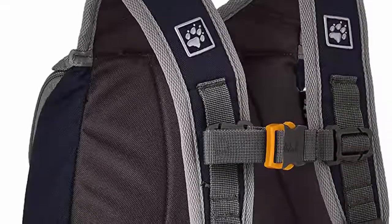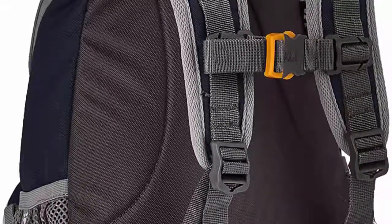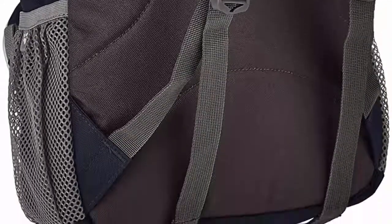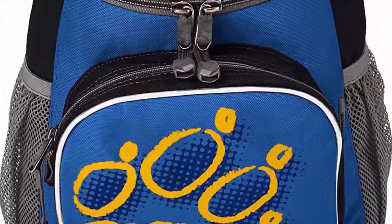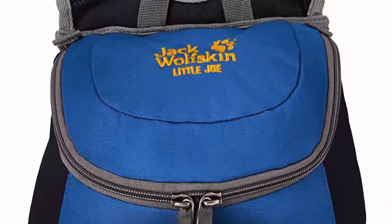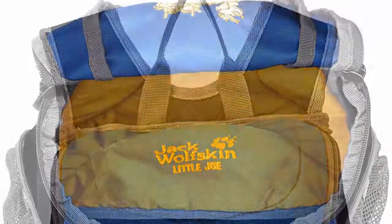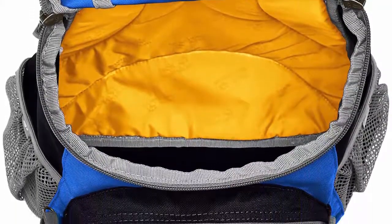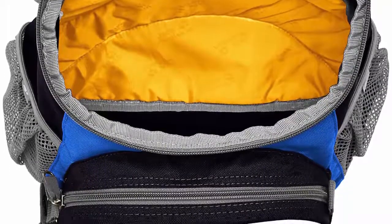Jack Wolfskin Little Joe. This compact, durable bag has been designed to sit comfortably and securely on the backs of children as young as three. Available in a whole range of colors, there is a main compartment, front pocket, and two mesh side pouches, meaning that they can fit in everything from their boots to coats and snacks. It boasts reflective detailing, a transparent sleeve for name cards, and a key clip.